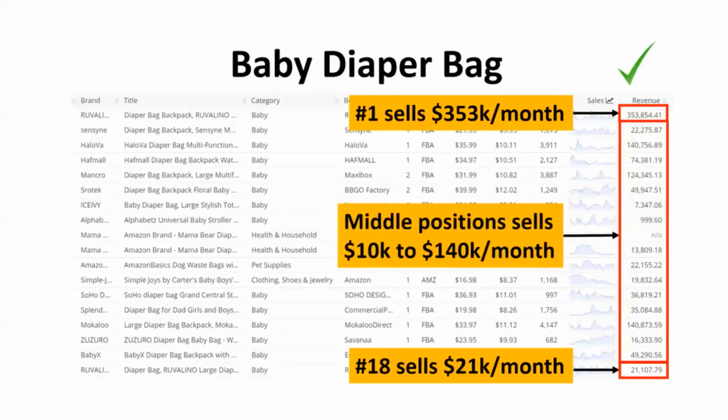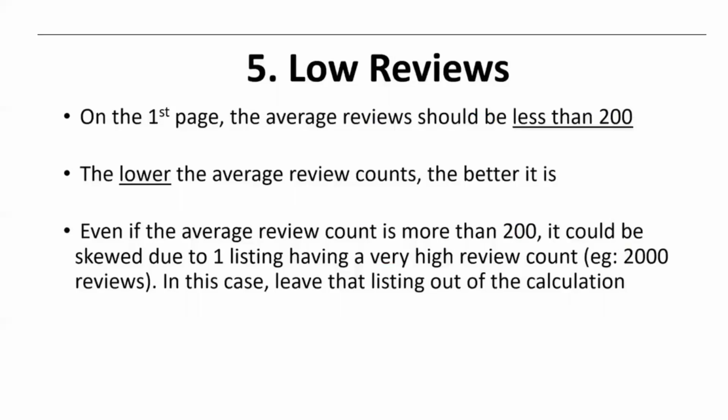And followed by the next criteria. Before that, the four criteria that I mentioned in the first part are actually very important. You must try to meet those criteria. If you didn't meet all four criteria, you can still do that product, just that you need to be very cautious. So now I will go to the fifth criteria.